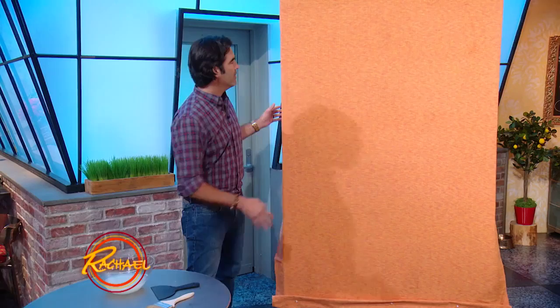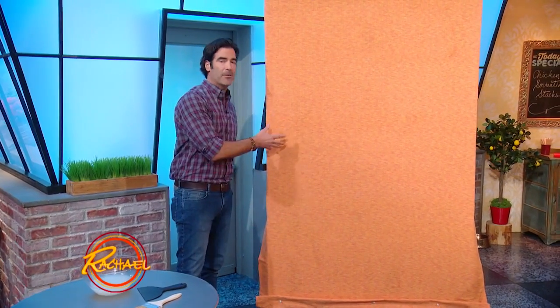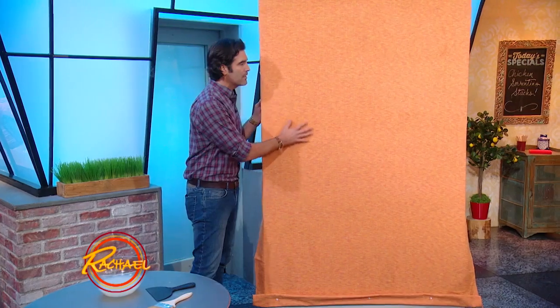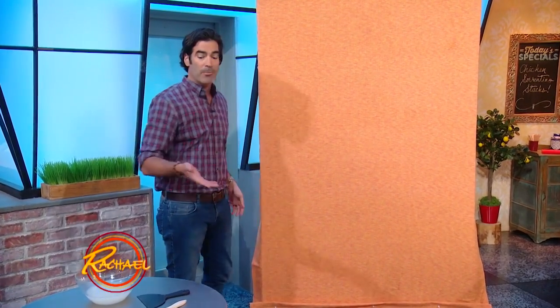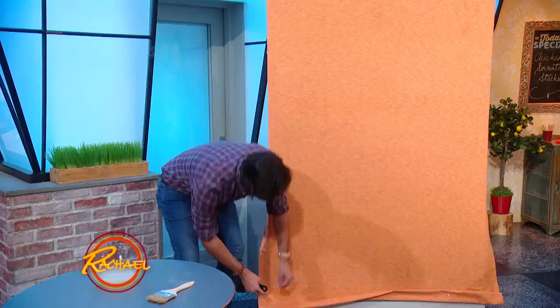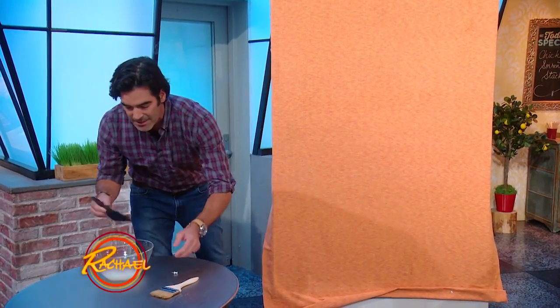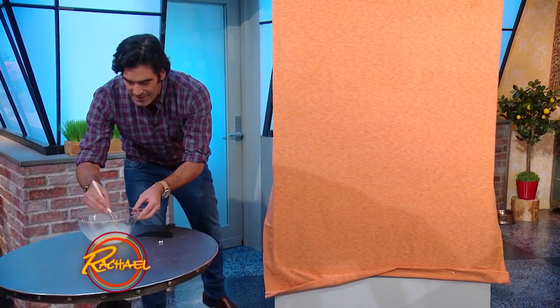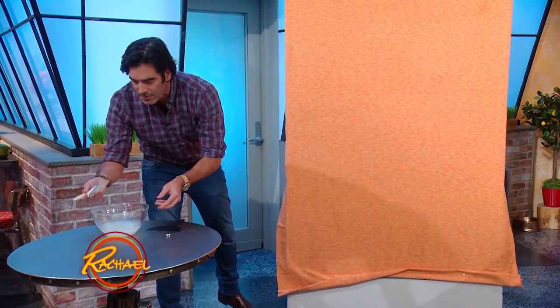So what we have here is just a simple sheet of fabric that I purchased. It's a blended silk, and it has a little texture on it, so it's going to cover those imperfections on the wall that you might otherwise have to fix up. We're going to work on this area right down here because we've started the top so far. Basically what you want to do is paint on a little bit of this paste, and it's still even a little bit warm, which is great.